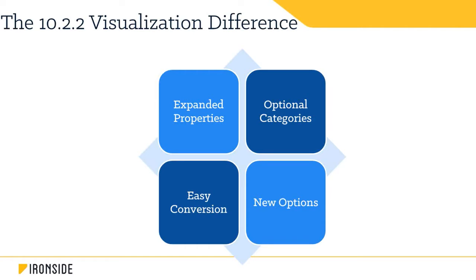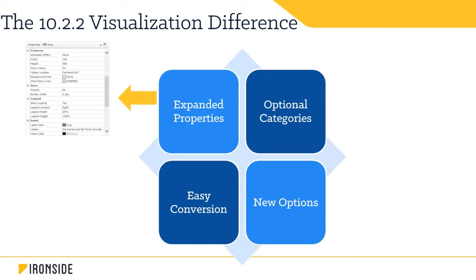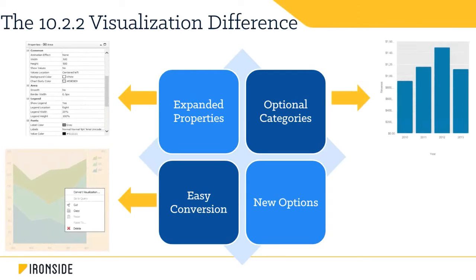So getting back to visualizations, on the .2 visualization differences, we have more expanded properties. And those of you that have been in my class, I always say, Grasshopper, narrow focus, look in properties. Because the answer to everything you seek, Grasshopper, is probably in properties. Well, guess what? There are more properties now, which means you can manipulate things more. There are also optional categories we didn't have before, an easy way to convert from one visualization chart to another, and other new options. So there's an example of some of the properties and our conversion capability.